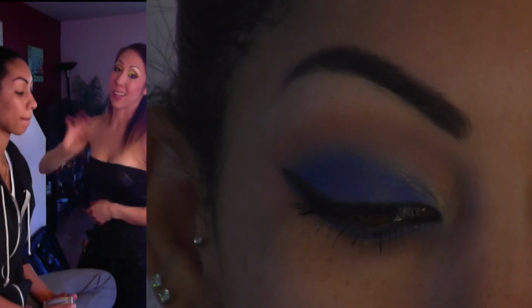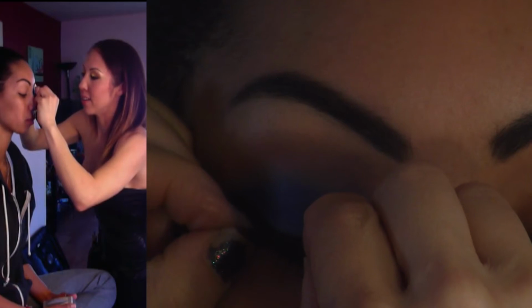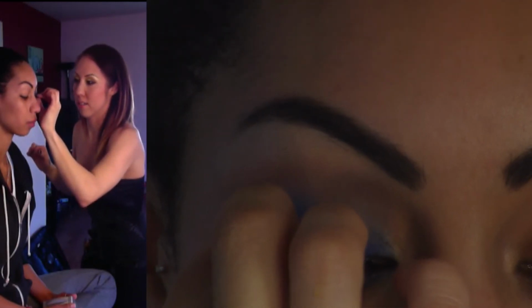So I put a little bit of black duo on here. I'm waving it around to get it tacky first. And the reason we do that is because if you put the lash on while it's still wet, they'll just slip and slide around. So I go from outside to in, and if your lash was tacky enough, it should just go right on.